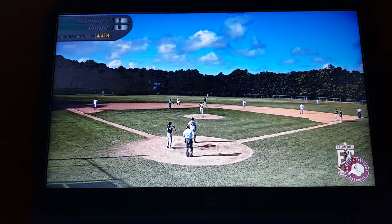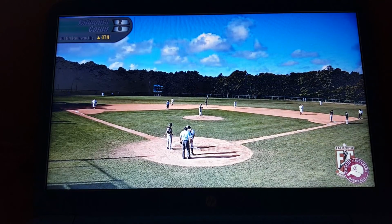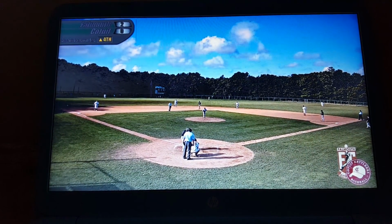Smith comes set, 0-2 count, 2 outs, a chance to get out here. He sends one in the dirt, but blocked by Wolforth. 1-2 the count.